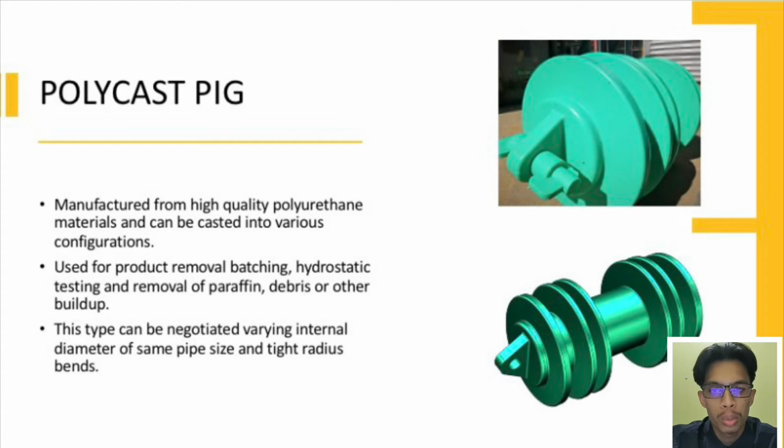Now we go to the polycast pig. It is used for product removal, batching, hydrostatic testing, and removal of paraffin or debris. It can negotiate varying internal diameters of the same pipe size and tight radius bends.